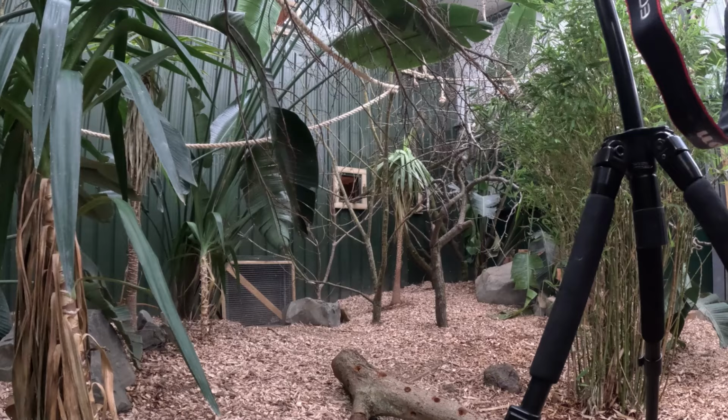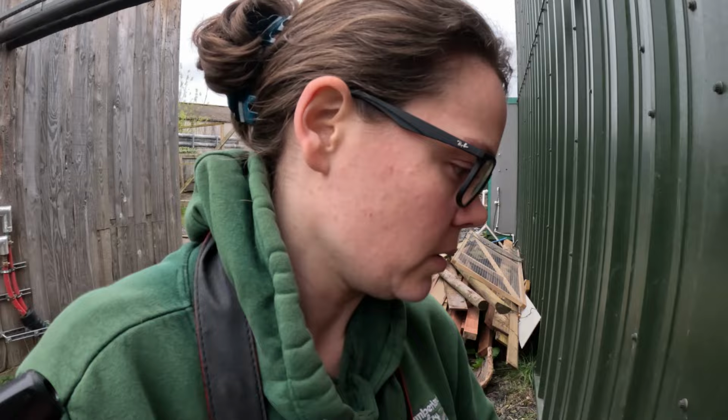Some agouti behind me that are quite keen to get to the food that's been dropped before. They're gaining confidence, definitely. But we cannot believe how quickly these pygmy marmosets came out. When it gets to 4 o'clock, the pygmies have had access for about 2 hours now. Apparently they've made it quite far. So I'm just gonna go in and see how they're doing.